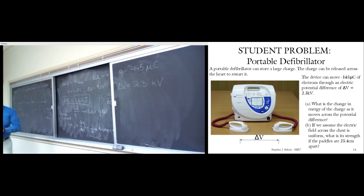So two questions. What's the change in energy of the charge as it moves across the potential difference? It goes from that paddle to that paddle across your heart. What's the change in energy, assuming no losses of energy in the body? It just drives right through the body and comes out the other side. That's an assumption you're free to make. And then finally, if we assume the electric field that's now across your chest momentarily is uniform in strength and direction, what is the strength of that electric field if the paddles are 25.4 centimeters apart, so roughly 10 inches?